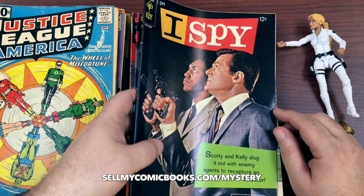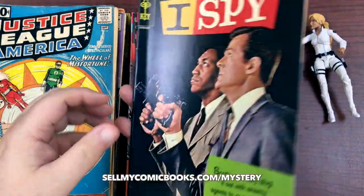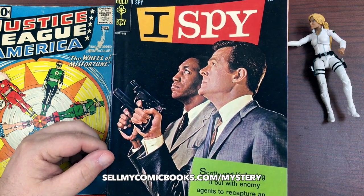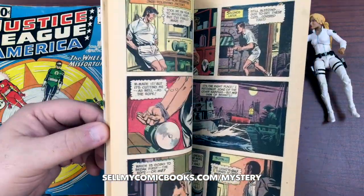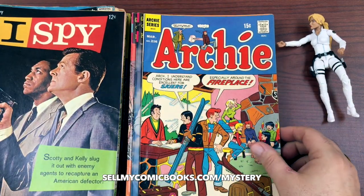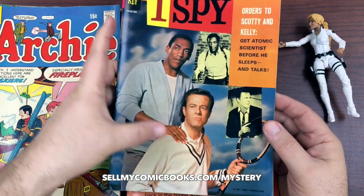I Spy. Robert Culp and Bill Cosby. I don't know. Bill Cosby's questionable these days. And that's number 1 as well. Wow, we have some really cool first issues of some Dell and Gold Key television property crossovers. This is a fun box. But anyway, I don't know. Has Bill Cosby been canceled? Can you sell anything on eBay with Bill Cosby's picture on it? It's kind of funny that his first big thing was a dramatic role. Here's some Archies, some Bronze Age Archies, 15 cent. What else we got here? Some more I Spy. They're looking pretty chummy.